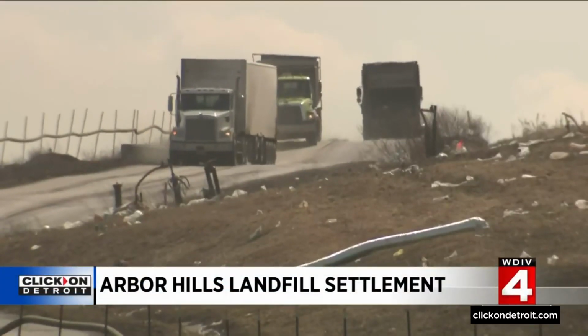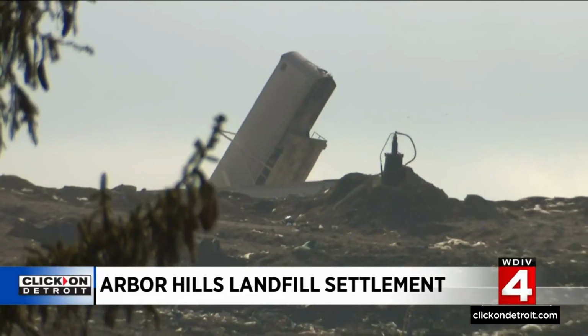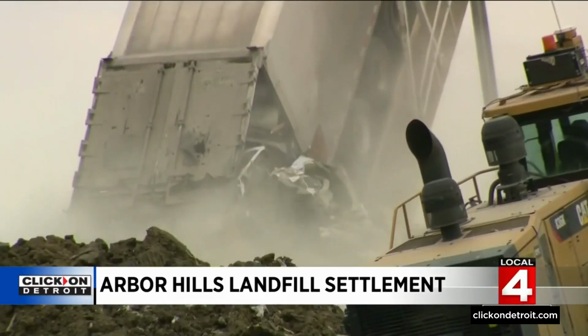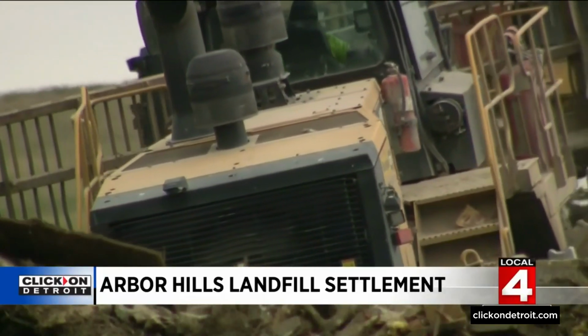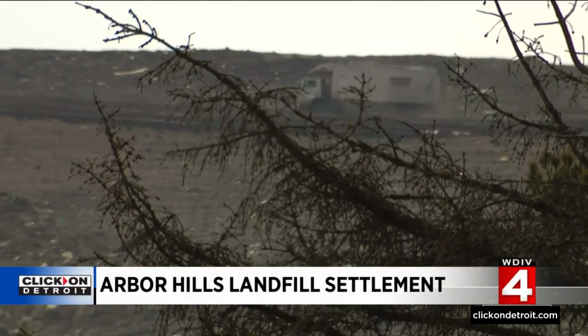After more than a year of negotiations, the State Attorney General and EGLE have reached a settlement tonight with Arbor Hills Landfill and Salem Township. Complaints about an unpleasant smell coming from the landfill led to the lawsuit and a $750,000 fine for Clean Air Act violations last year. The settlement includes requirements to resolve the issues at the landfill, as well as environmentally beneficial projects and fines, adding up to more than $2.3 million.